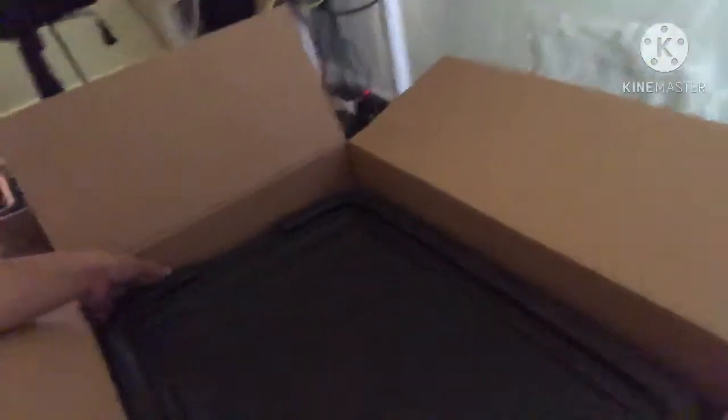I got another Patriot survival kit. This one comes with this bin. Lots of food. It's nice.